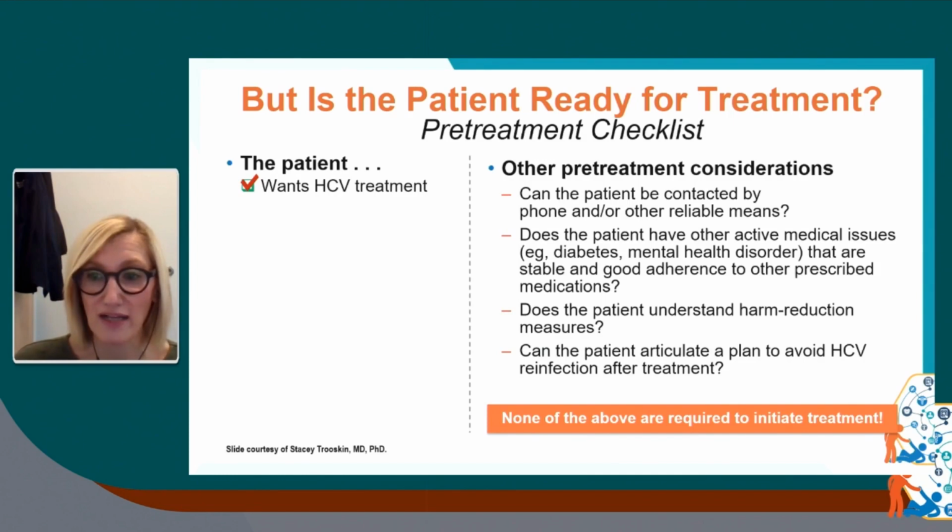Does the patient have other active medical issues that are stable and good adherence to other prescribed medications? And if not, then what do we need to do to make sure that the patient has all the support that they need to adhere to hepatitis C medication? Does the patient understand harm reduction measures? As many of you know, once individuals are cured of their hepatitis C, if in fact they continue to inject drugs and do not have access to clean drug preparation equipment like syringes, cookers, cotton, water, all of that, then reinfection is possible.